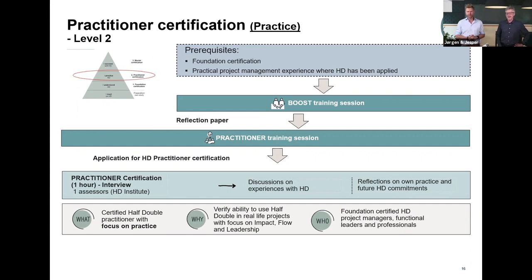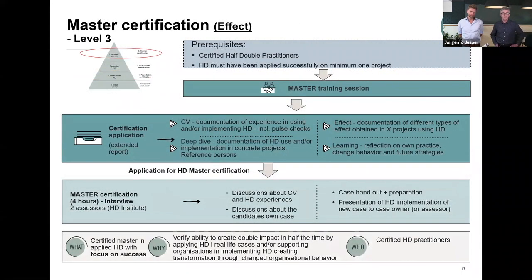Yeah, and again, the focus here is on practice, no question about it. The candidate needs to prove and document that he or she has actually practiced Half Double. But we do not expect that the candidate has actually succeeded with it, because that doesn't happen overnight. You do not become a super user in Half Double, meaning that you can succeed with it from day one. So this is a sort of step in between the knowledge section and the level where you really are capable of being successful with Half Double as well. Yeah, and that's what the master level is all about. So now we're really getting serious here.